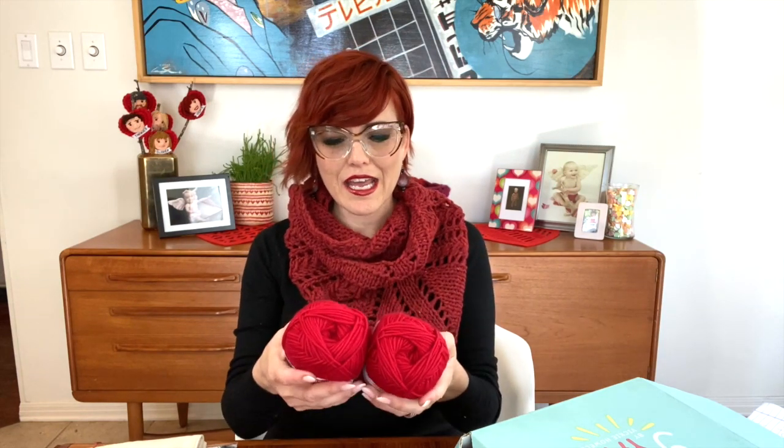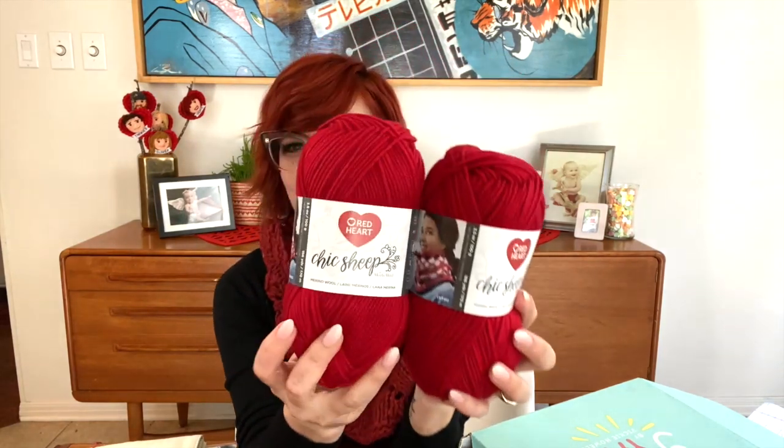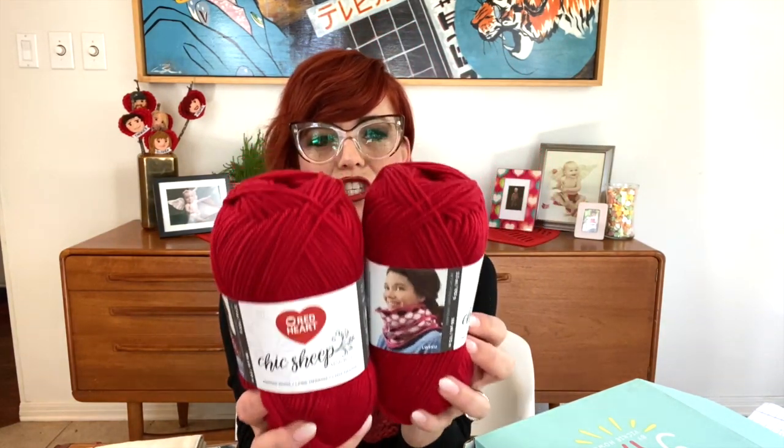Marley Bird is a fellow designer, personality, instructor in the knitting and crochet industry. I've known her for several years. And although normally I only work with independent yarn companies, since she is an independent designer and this yarn came from her heart completely, I thought that it warranted partnering up. So we are getting 2 balls of Chic Sheep. It's 100% wool, really soft and lovely.